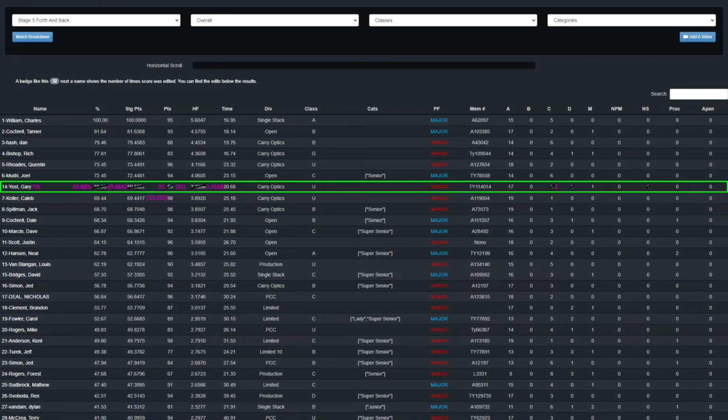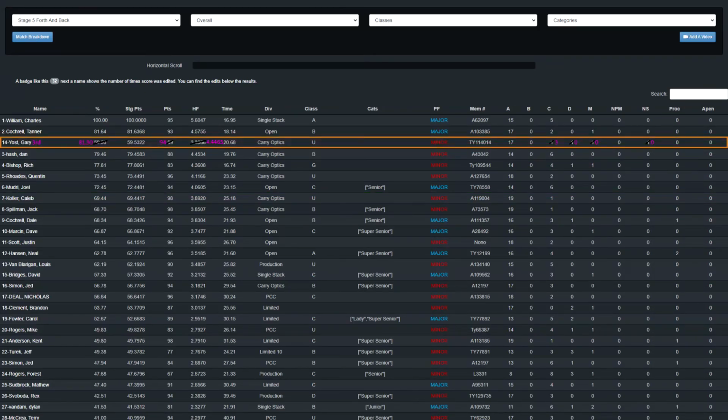From here, I will be using these scores and numbers for positioning and scoring. In the hypothetical world where I had made a Charlie on the head of the target that I missed, I would have had 17 alphas and 3 Charlies. This is 94 points, would have been a hit factor of 4.5565 and 81.3% of the winner's score, which would have been 3rd overall and the best carry optics.